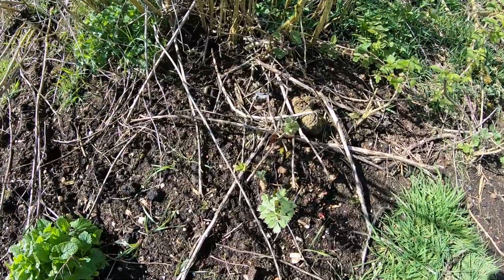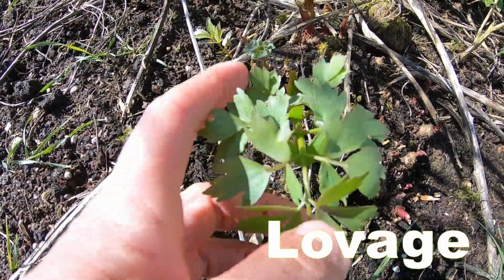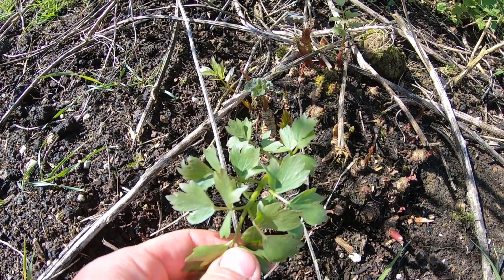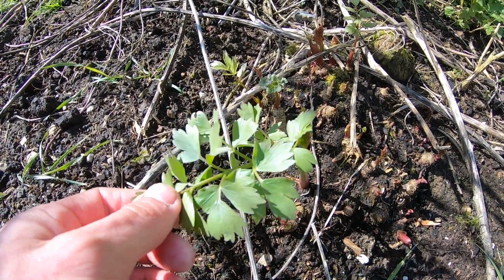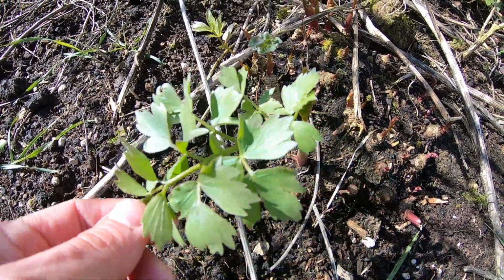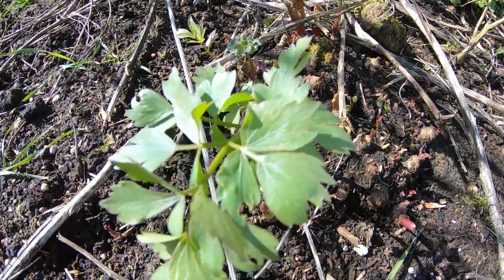And we also have lovage as well. Lovage is a really nice perennial herb, and mind you, most of the plants we're going to visit today are perennial. This has a really nice flavour, especially in soups, and it's also very beneficial in many ways to the human body. Very easy to grow from seed as well.